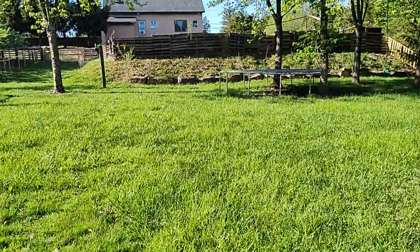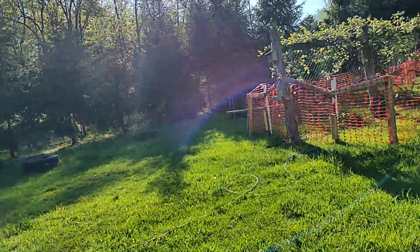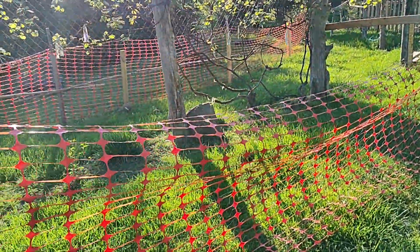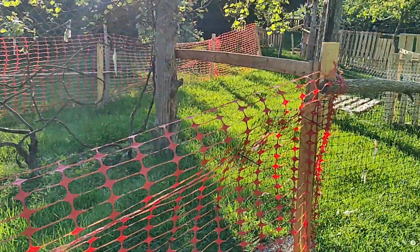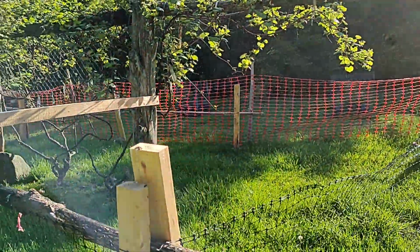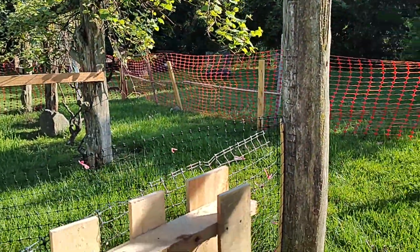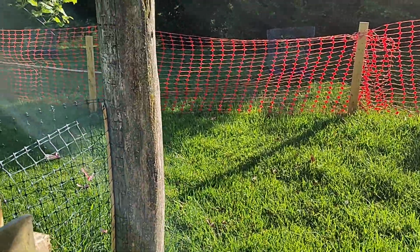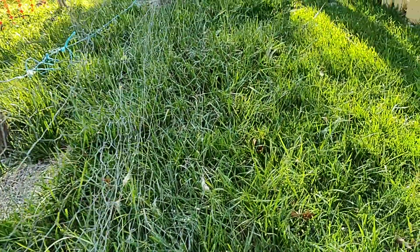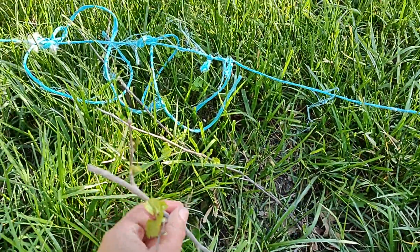I was hoping that the ram has impregnated these two females by now, but who knows. He's been in there since early March. I know typically it's better to breed them in the very late fall, but they can breed this time of year too. So here I was going to put some kind of hinged swinging gate, and I was just working at this, but you can see how they're rubbing all against that. So my muscadine, well, it's still there.